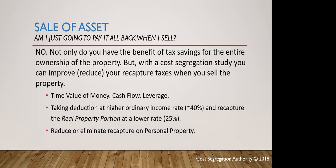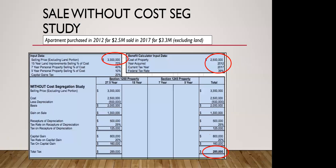That's the second thing. And the third thing, which is the most important and probably the least understood, is that you get to actually reduce or eliminate the recapture tax on your personal property by doing a cost seg study. So again, I'm taking my deductions today at a higher rate and picking them back up at a lower rate in the future on a lesser amount. I know that's a mouthful, but let's walk through it now, actually.